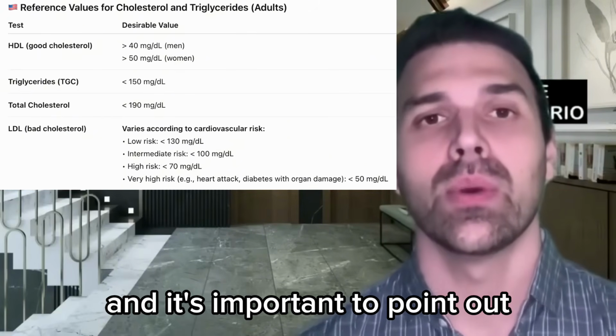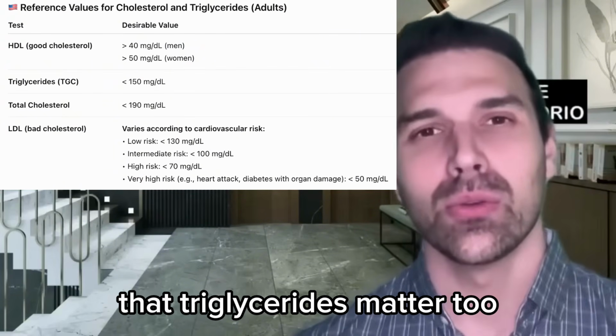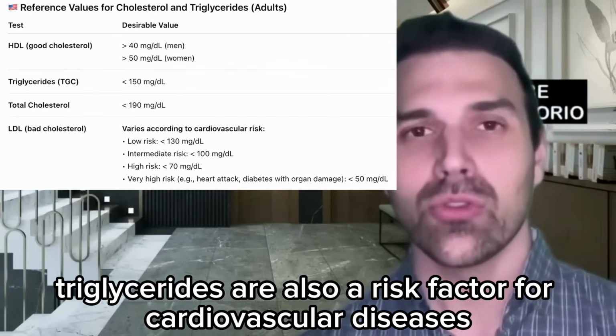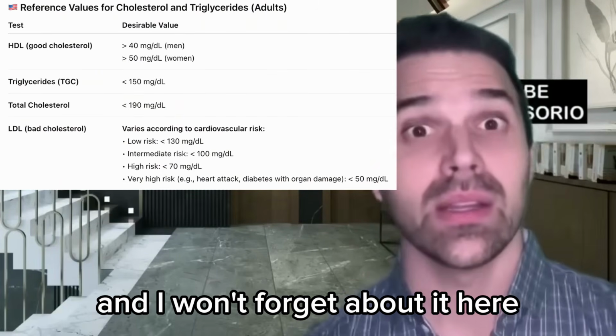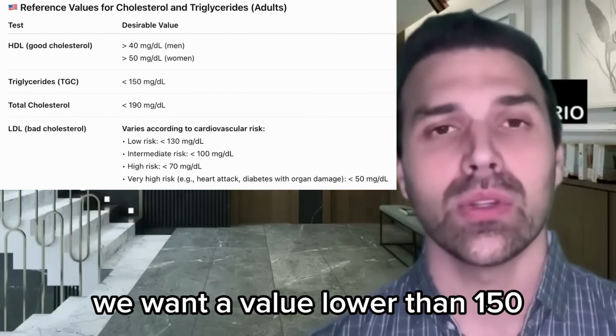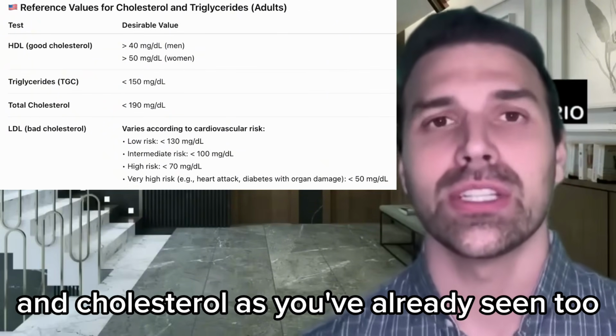And it's important to point out, this one often gets overlooked, that triglycerides matter too. Triglycerides are also a risk factor for cardiovascular diseases. And I won't forget about it here. We want a value lower than 150. And cholesterol, as you've already seen too.